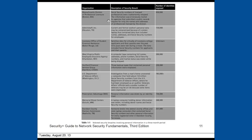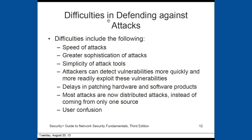Then the last one, Davidson County Election Commission. There's always stuff going on with elections every year. Someone broke into several county offices and stole laptop computers that contained social security numbers and other personal information for every registered voter in Davidson County, Tennessee, 337,000 people.